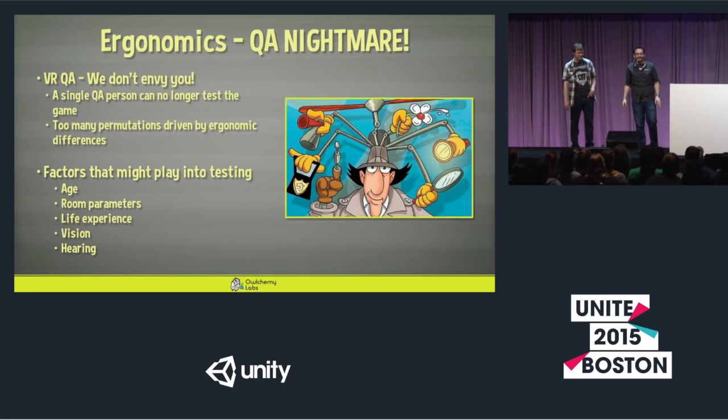Which brings us to the next thing, which is QA nightmare. Oh, man. So VR QA, we do not envy your future selves, because now a single QA person can no longer test all the permutations of things that can happen in VR. There's just too many things driven by ergonomic differences. Things that could play into the process of testing your game are getting people in that have different age ranges than your average tester. You need different sized room parameters for where you're doing your testing. It could be that the life experience of what they understand as affordances in the real world plays into the ability to open up the microwave or whatever it is, because that appliance is not commonplace where they grew up. Differences in vision, differences in hearing, all these things are now inputs to the QA process, which definitely is a complication.